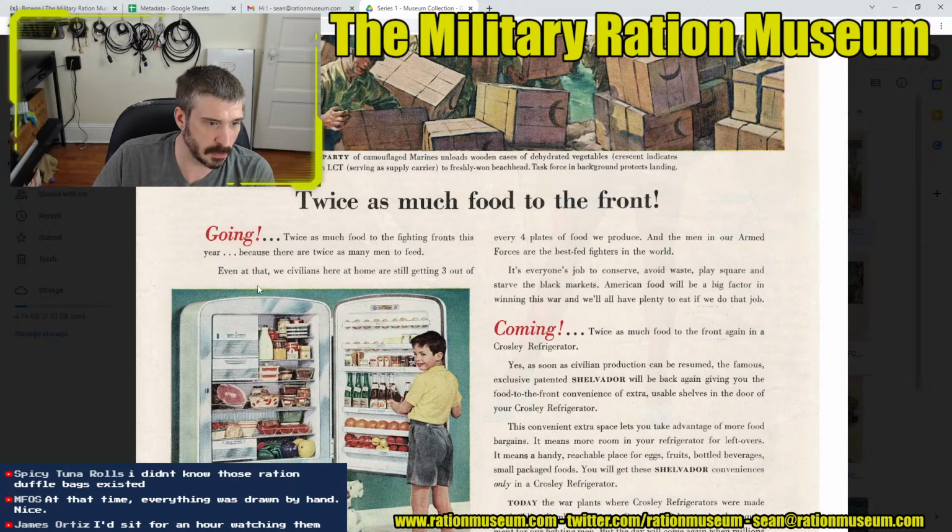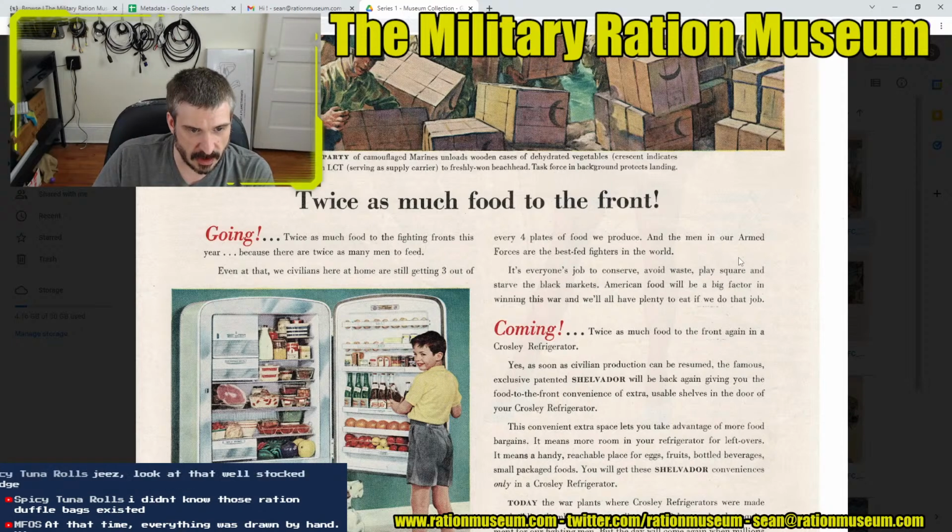Okay. So, yeah, they were producing food. Twice as much food to the fighting fronts this year because there are twice as many men to feed. Even at that, we civilians here at home are still getting 3 out of every 4 plates of food we produce, and the men in our armed forces are the best fed fighters in the world.